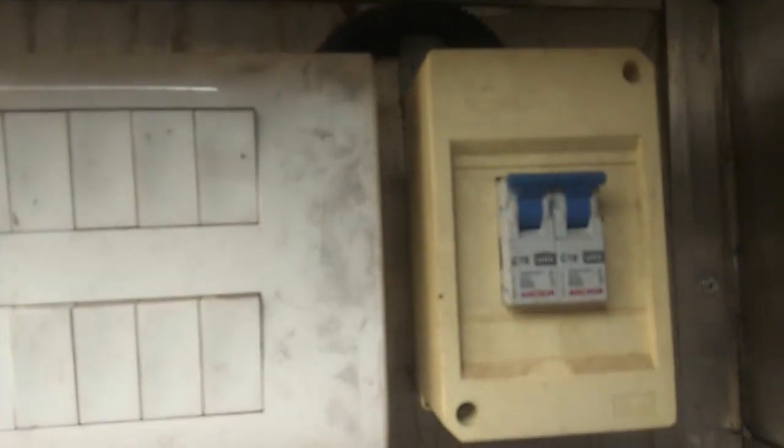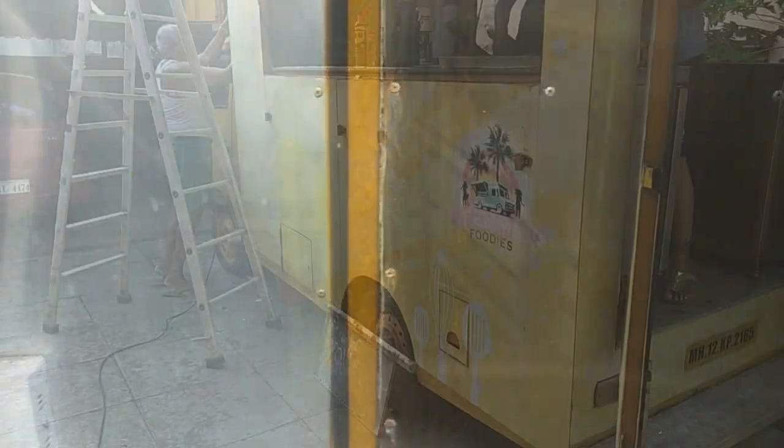And the fridge has got its lights inside, which light up for the cooler. So yeah, overall, seems like a worthy investment, these lights. So everything is functional inside. Yeah, it's the main. So all electrical is good.